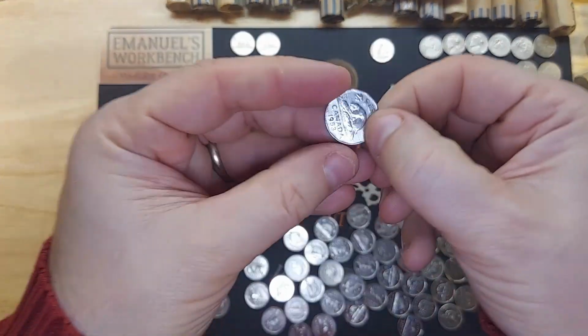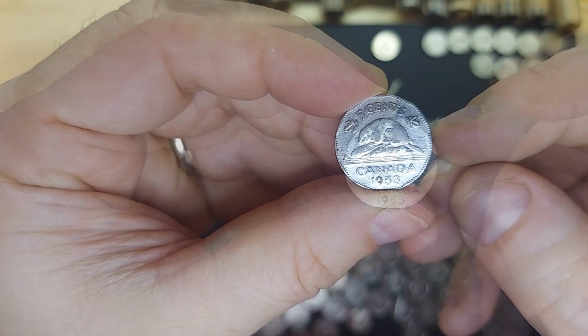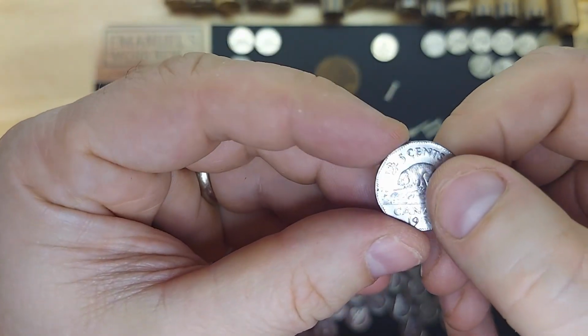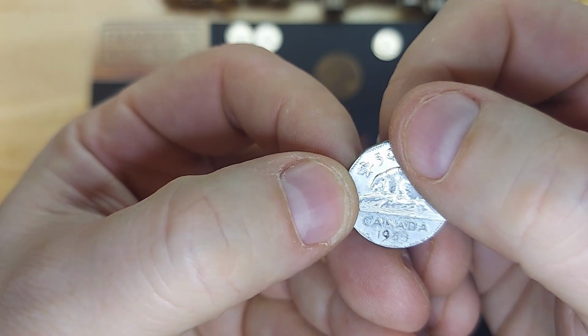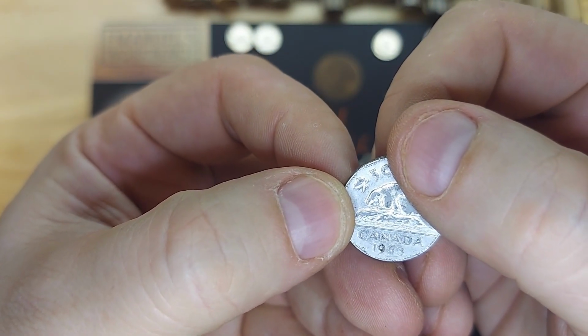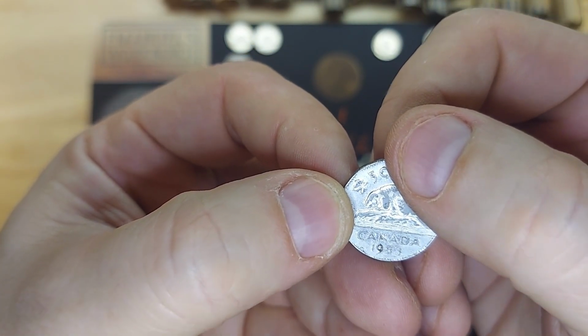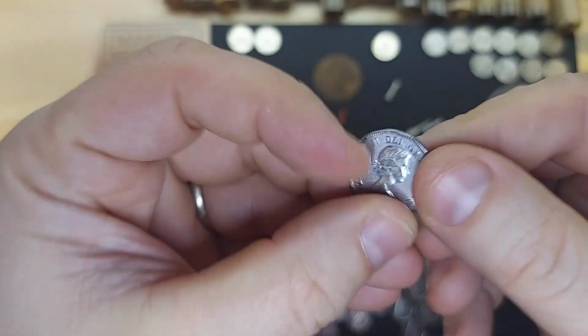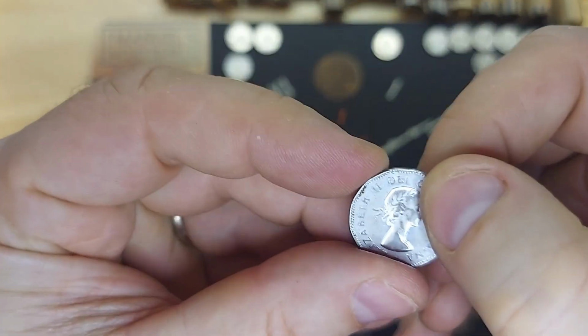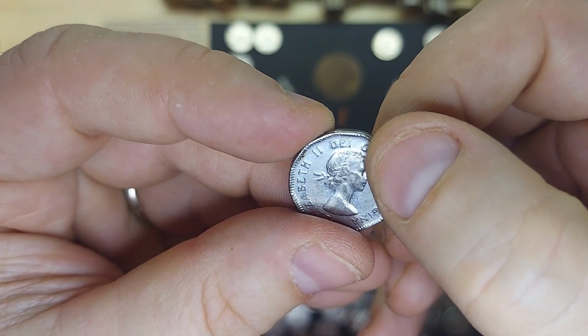And the next one, we have ourselves a 1953. 2 things to look for, different varieties. The first one is this maple leaf over here. How far away is it from the edge? And as you can see over there, if it's almost touching the edge, this is not the case. It's got a nice gap. This is called the far leaf variety. And if you look at the eye on day over here, whoops, my phone's going crazy.